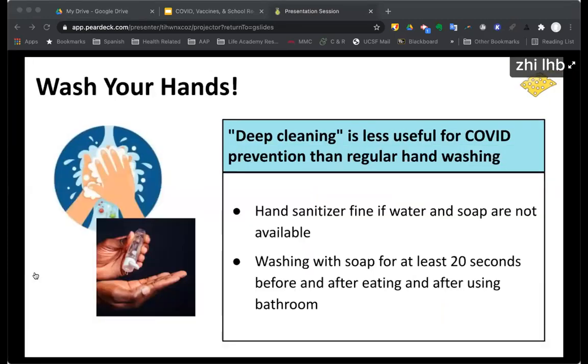All right. A lot of you brought up gloves. I have great news for you. You don't need gloves, and that's great because gloves are uncomfortable. They make your hands sweaty. They're messy. They cause a lot of waste. You don't actually need gloves to stay safe from COVID. What you need is clean hands.